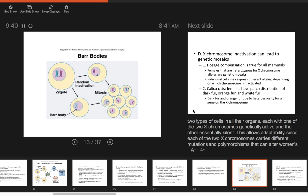So here's a zygote where we both have our X chromosomes, and after fertilization the cells divide mitotically very rapidly. After that, some cells shut off one X chromosome, and the other cells shut off the other. It's totally random what happens. Then these cells go through more mitosis. So yes, females, we are mosaics, where some cells express one allele and other cells do not. So a Barr body would only be in a female. Yes. Yep.